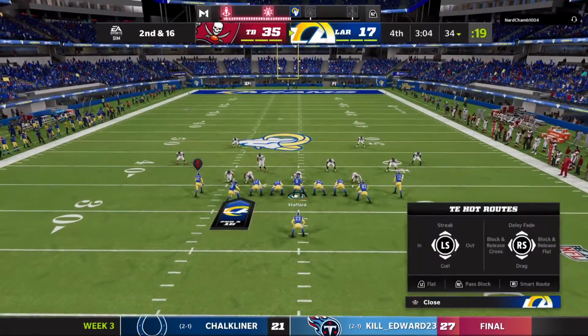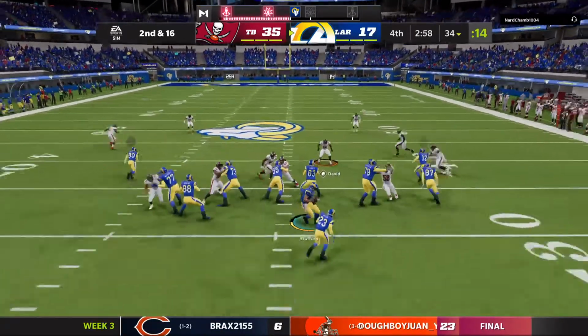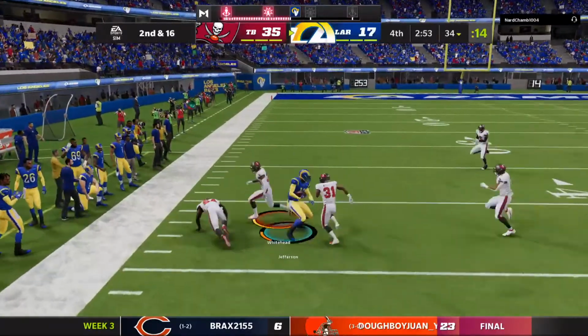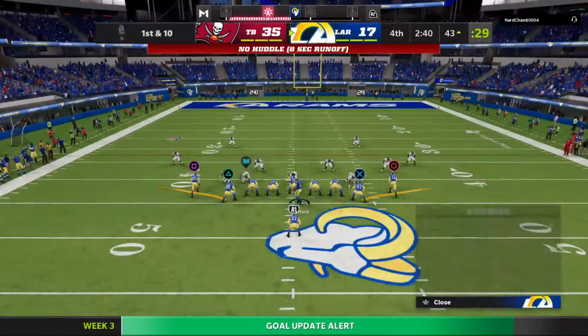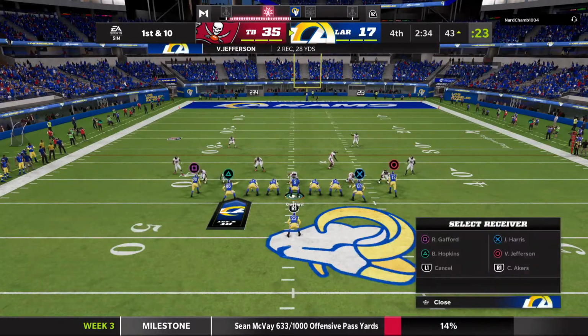Off the fake to Akers, here's Stafford. This one brought in by Jefferson. And they're going to have this across midfield and inside the 45. So from Buccaneer territory now, it's 1st and 10 at the 43.